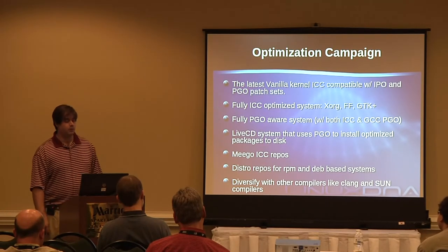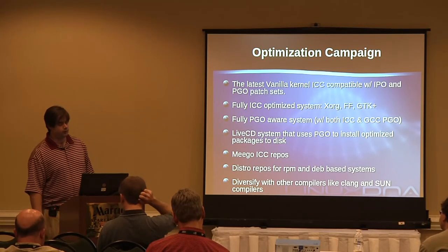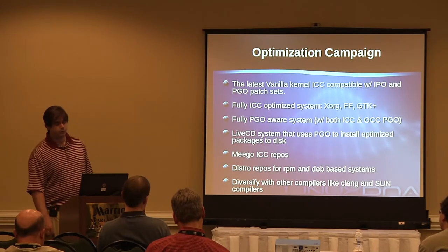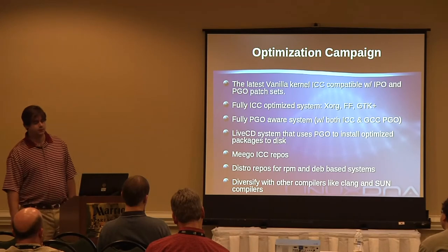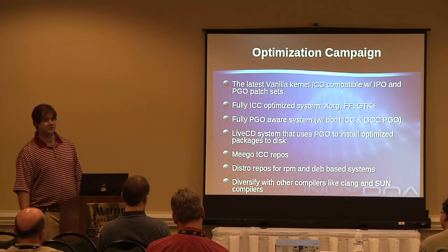Distro repos for RPM and deb-based systems. Basically, that's talking about MIGO as it's RPM-based. And, of course, the thing that would probably piss off Mr. Stallman the most is the diversification to other compilers, with Clang and Sun compilers.